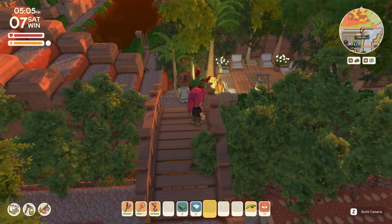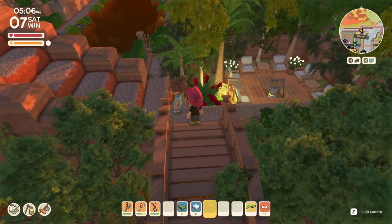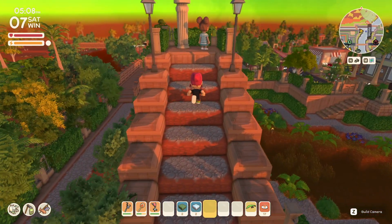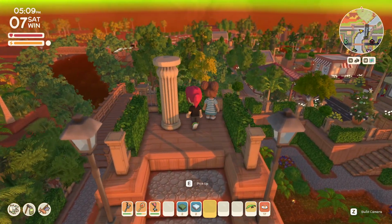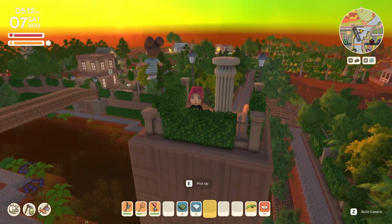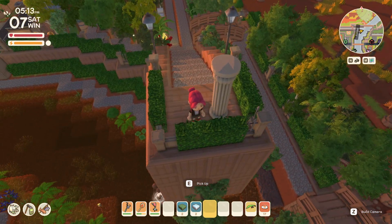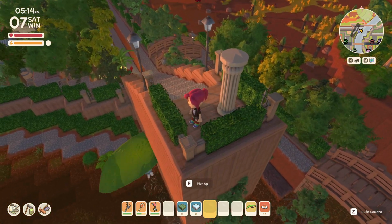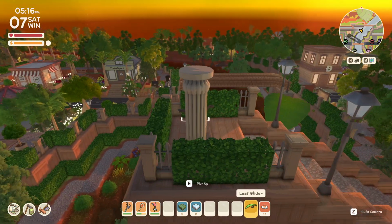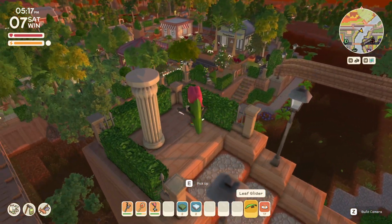See, this is where I feel glitchy when it starts getting that bright sky. Up here we have your little lookout. Honestly, whoops, I always have my glider on, so we use it to jump around, jump off, and see how far we can fly.